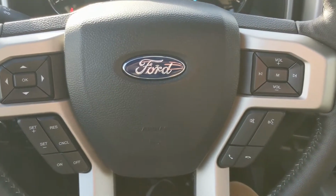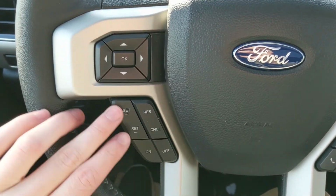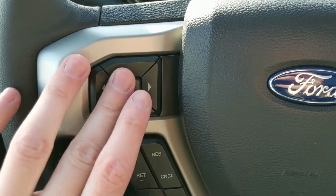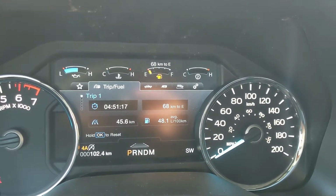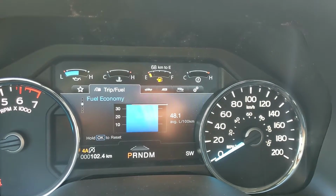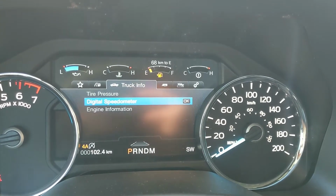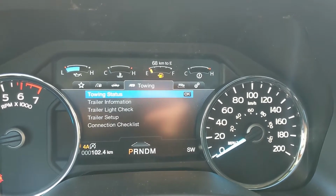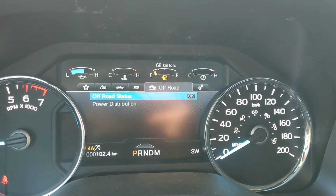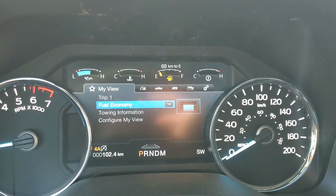So now sitting in the truck with it running and looking at the steering wheel, on the right hand side you have your hands-free phone and radio controls, and then on the left hand side you have your cruise control buttons, as well as your controls for your center screen here, where you can look at things such as, if we just get a better view, your trip 1 and 2 stats, so mileage, time taken, fuel economy, your fuel history, compass, your auto start stop status, and your truck info such as your tire pressures, digital speedometer, engine info. Then you can also go into your towing info and status, your off-road status, and settings for features around your truck. But then you also have a favorites view where you can put any of those subcategories for ease of access.